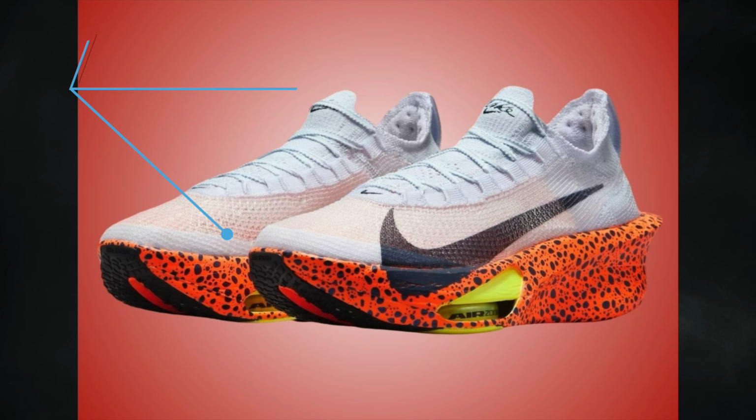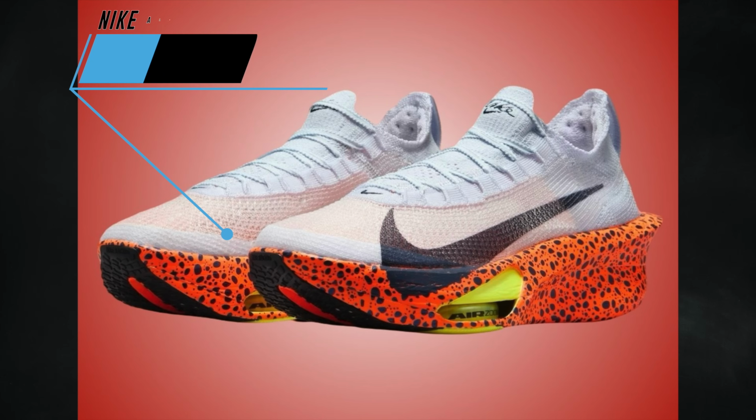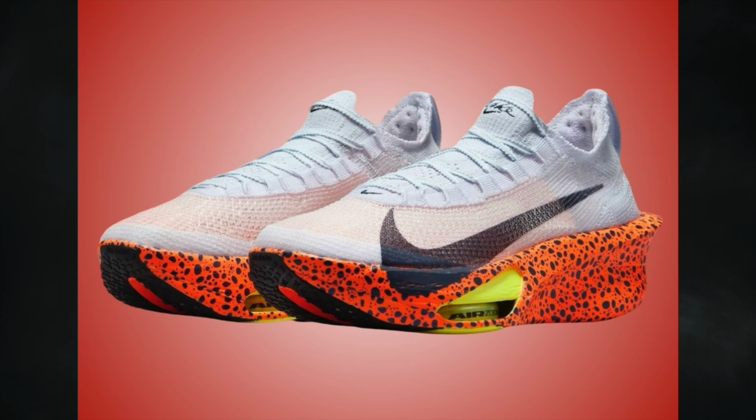First we had the Blueprint pack. Then we had some Team USA colors. And now we have the Safari Olympic pack dropping. Now oddly enough, we have multiple shoes from this pack set to debut in July. But the Nike SB Dunk Low Safari Olympic is rumored to drop in August.